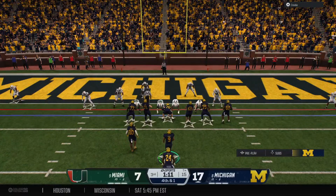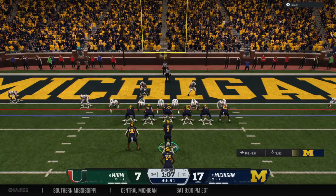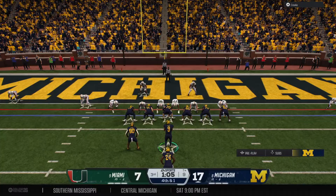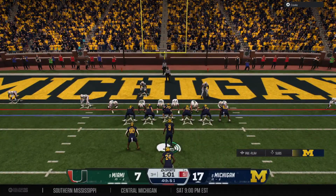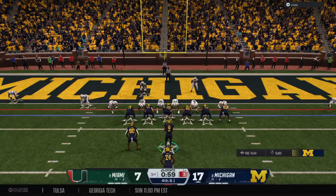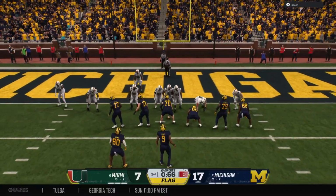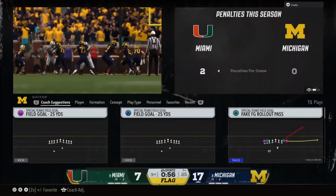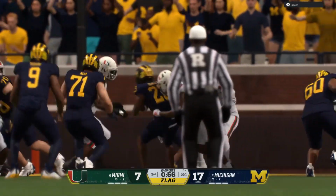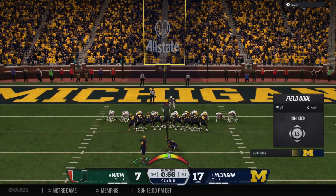The Wolverines will come to the line looking to convert on 4th down. Didn't quite get the play off in time. It'll be delay of game. And the delay of game penalty will push the offense back 5. So here on 4th down, out comes the field goal team.